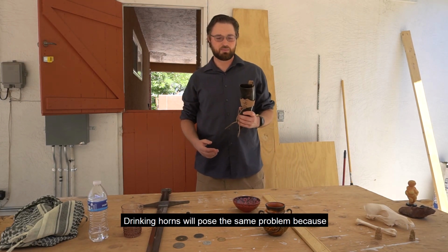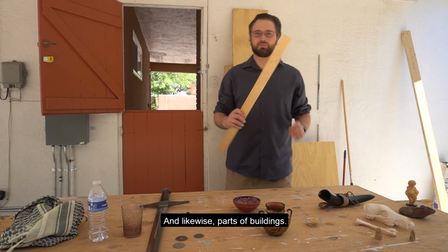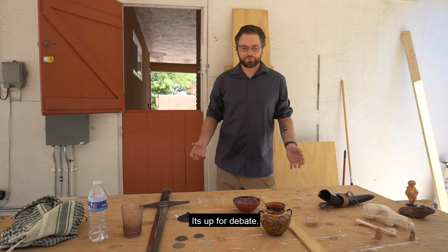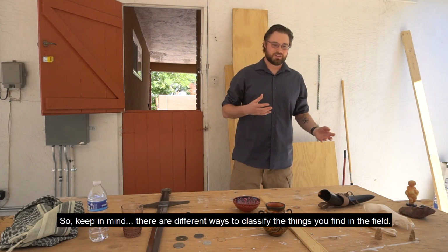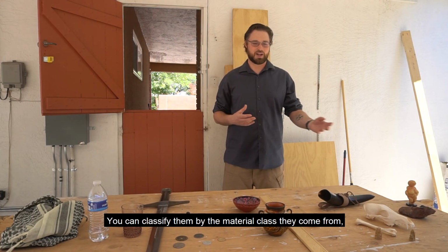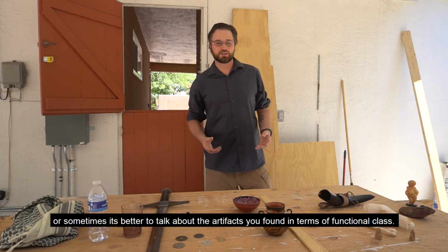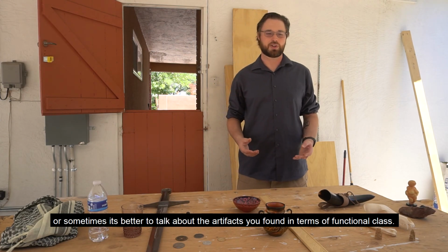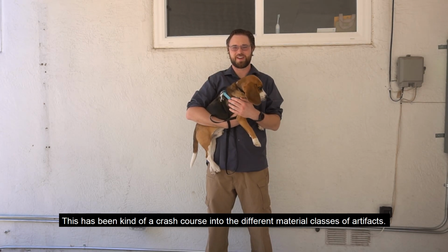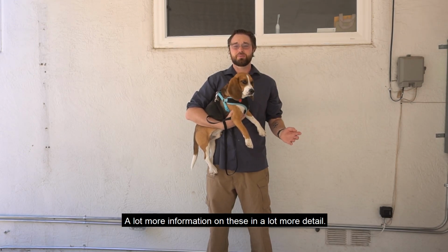Drinking horns will pose the same problem because are they horn or are they tableware because people drank out of them? And likewise, parts of buildings, are they features because they're parts of the building or are they artifacts? It's up for debate. So keep in mind, there are different ways to classify the things you find in the field. You can classify them by the material class they come from, as I demonstrated with the examples here today, or sometimes it's better to talk about the artifacts you find in terms of functional class. What were they used for? This has been kind of a crash course into the different material classes of artifacts. Over the course of this video series, you're going to get a lot more information on these in a lot more detail.